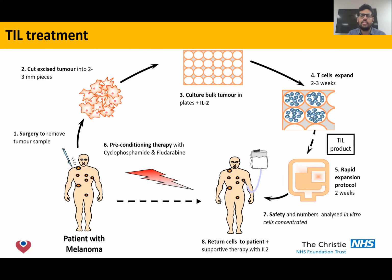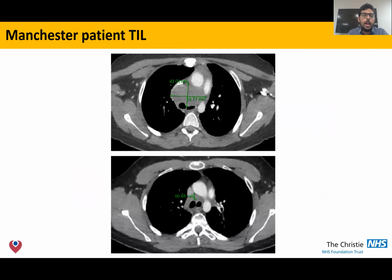And usually we can add intravenous interleukin-2 to the patient to provide some support for these T cells to persist for some time in the circulation, to allow them to infiltrate the tumor and show some reactivity. And this is a patient with melanoma, metastatic to mediastinal lymph nodes, that received one of these TIL therapies at Christie. And we can see after maybe 3 months, he entered a near CR response.